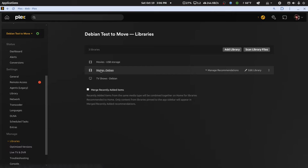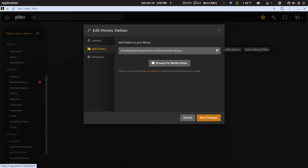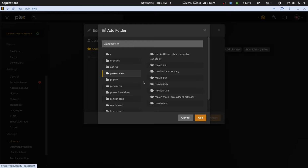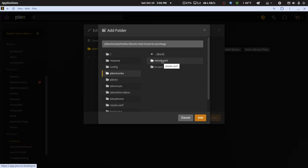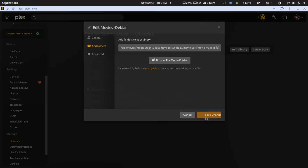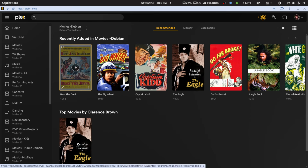So let's go back in and adjust the path for this library. So remove this, that doesn't exist anymore. And it doesn't really matter how the path is set up as long as you have access to it and you can find it on the transplanted server. Save those changes, and you'll see trash cans appear and then disappear.